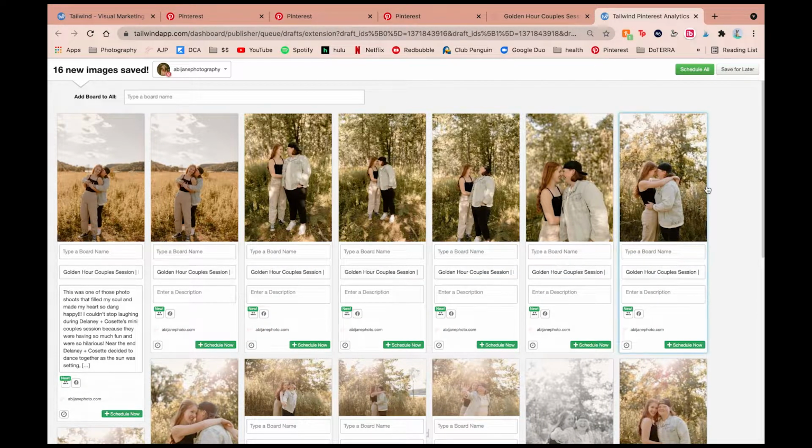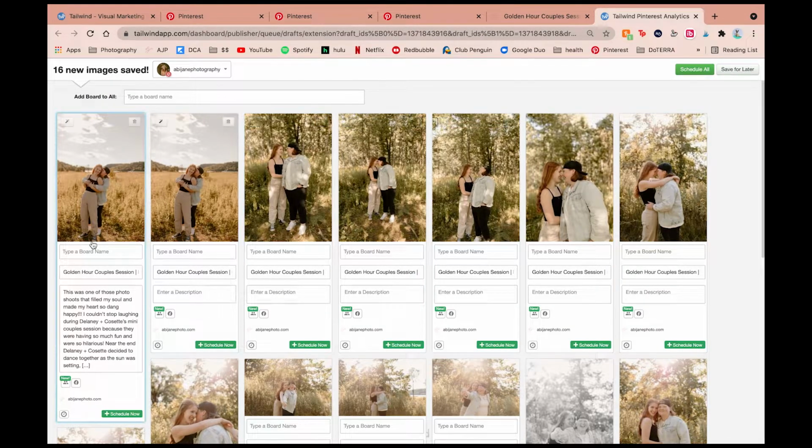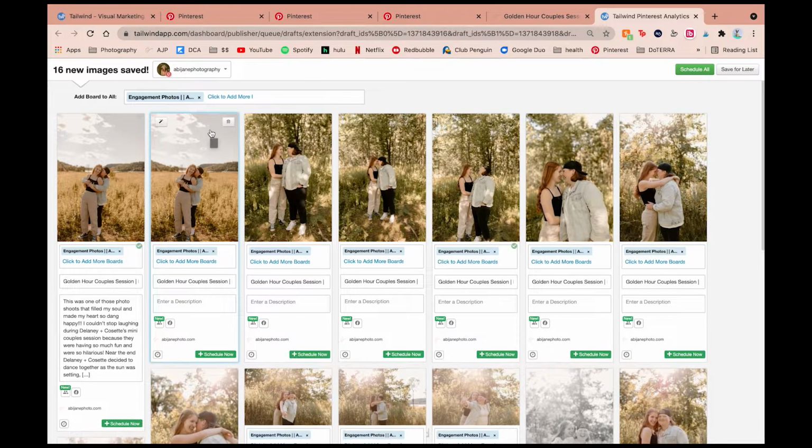Alright, so then it's going to populate all of the photos from what you just selected from that website or page or whatever you're using. Up here, you can click to add them all to a certain board. I'm going to go ahead and put them into Engagement Photos, Abby Jane Photography. That's an album on my Pinterest account that has a bunch of photos that I actually took, and there aren't inspiration photos from other photographers on Pinterest. So that just added that to all of them.